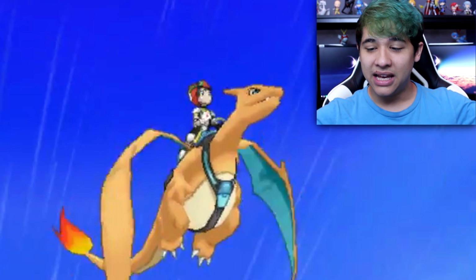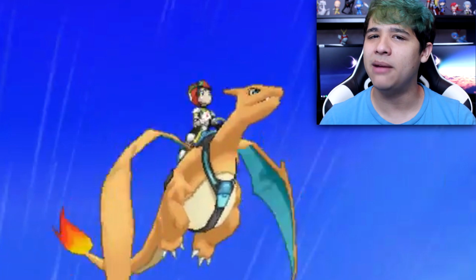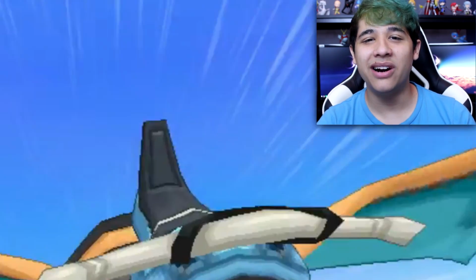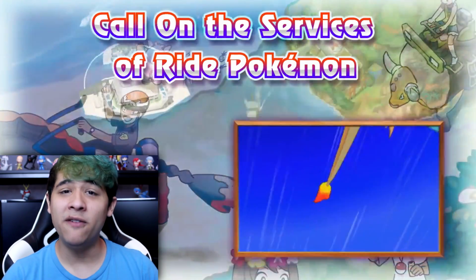Holy moly. I'm already so thrilled for this. Pokemon riding just looks cool on its own. I always liked riding Pokemon, so now there's actually a purpose to it. You can smash rocks and fly on Charizard. Oh my gosh, this is going to be amazing. This trailer has already gone above and beyond my expectations, and can you guys believe there's even more coming? The craziest part is still yet to come, so let's move along with it.